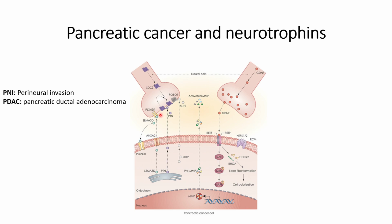there is a signaling pathway that triggers the cancer cells and the neuron to move close to each other. Some of the signaling pathways mentioned here, such as the interaction of SEMA3D with PLXND1, will trigger the movement of neuron and cancer cells, in such a way that the distance between neuron and cancer cell gets reduced.